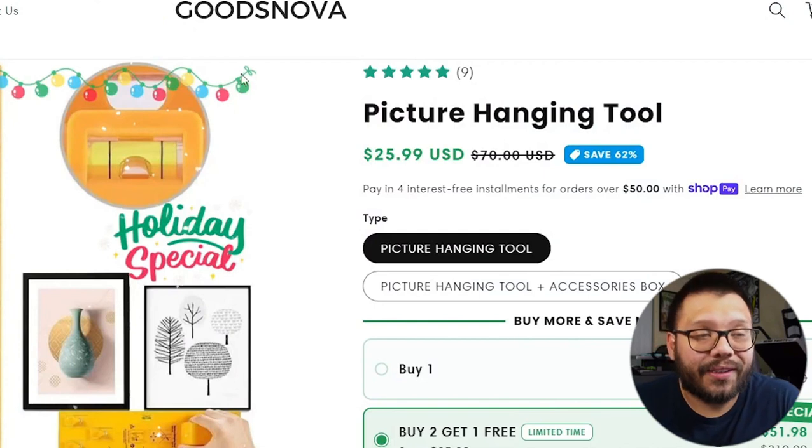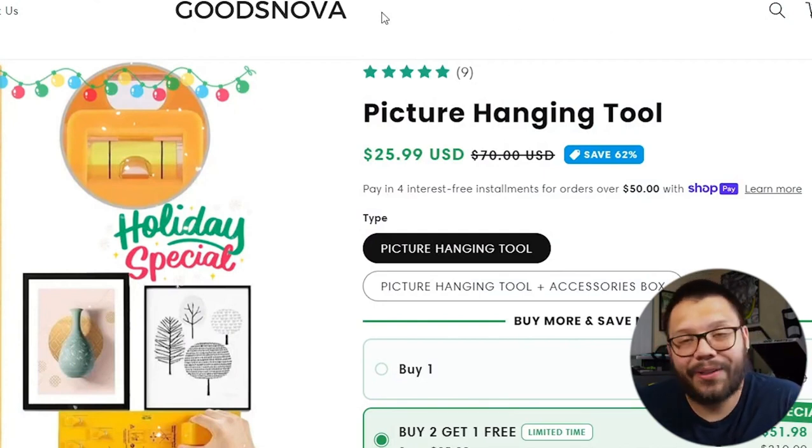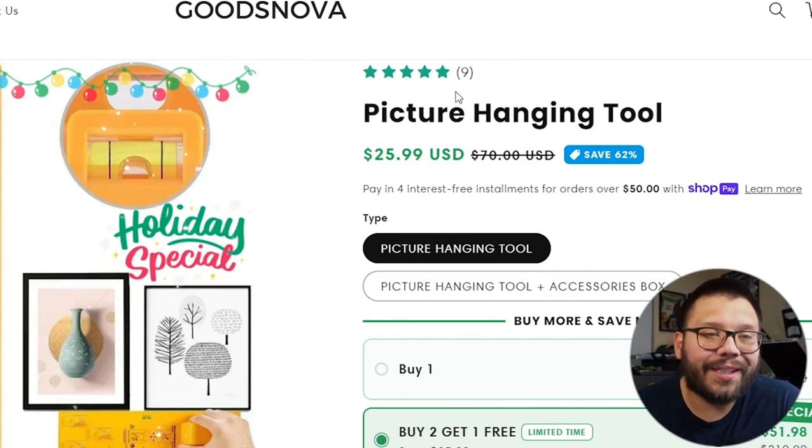So let's take a look at the seller's website. Here we have Goods Nova. And just by that name, it's already telling me this is a general dropshipping store. But then again, this is a pretty generic item. So they have the picture hanging tool and it's holy cow, $70 is what they typically sell it for, supposedly, but it's currently on sale for $25.99.